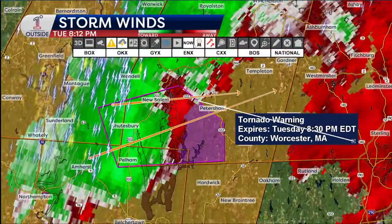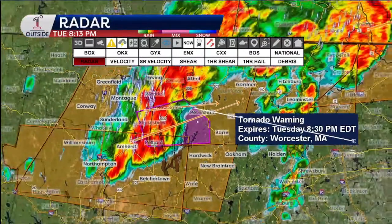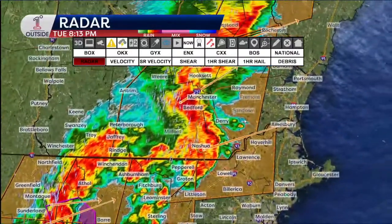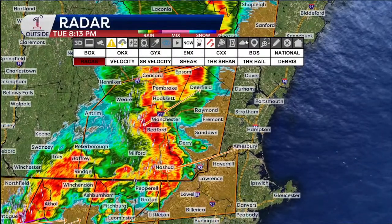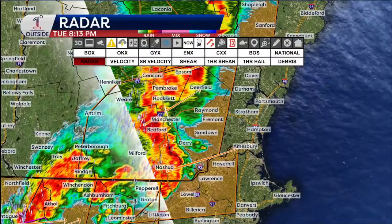Just had the report come in of a tree through the house up in New Hampshire. I wish I had a town on that for you. Let me see if I can get that. That came in via text, and as you can imagine, there's a lot of different ways of communication coming in. But there we go, that's with this storm right here. I was putting out some updates for you on our 1 Degree Outside Twitter a short time ago. And if you're watching from the tornado-warned area, I'm coming right back to you, by the way. I'm not going to leave you.